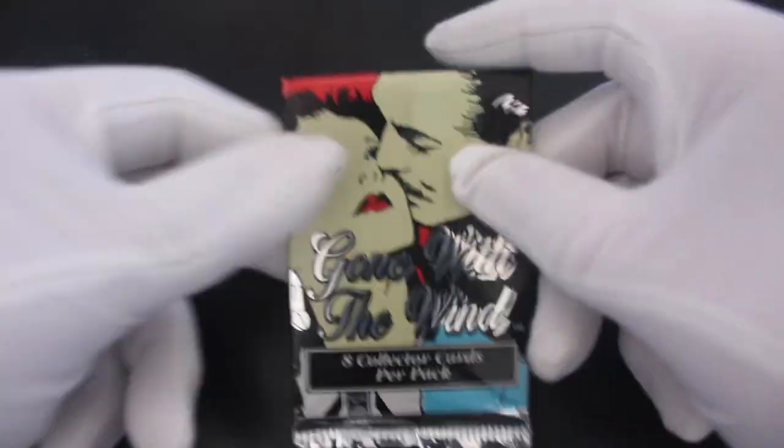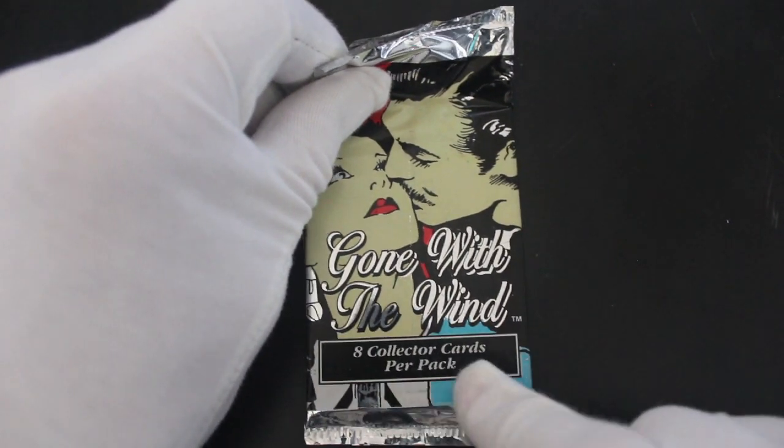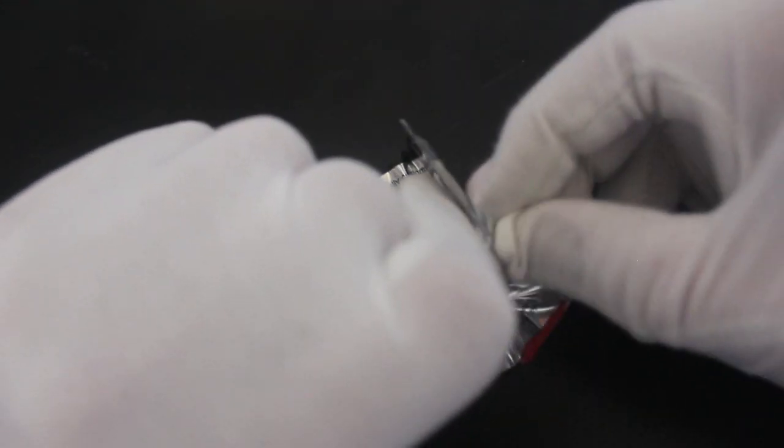Hello, it's me, Trading Card Tony, with another pack today. We've got Gone with the Wind, bit of a classic for you. Eight collector cards per pack. Let's get straight in here and see what these are. So obviously these are a modern issue, well, modern to the film at the time, obviously. But I don't know what to expect with these, really. So yeah, we'll see.